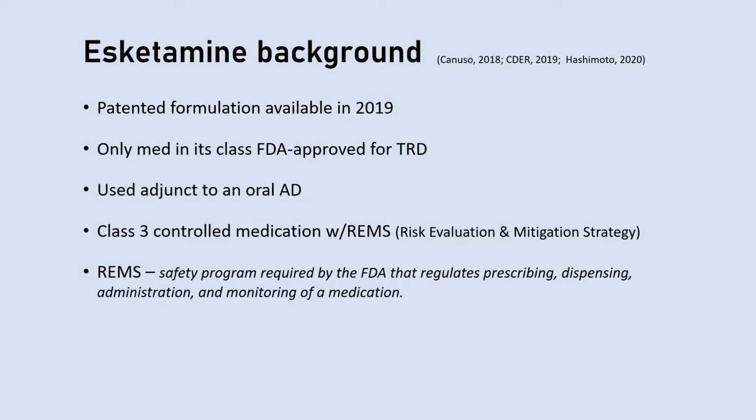Due to its ability to quickly relieve depression, esketamine could be a helpful treatment while patients wait for oral medications to take full effect. It's a controlled substance that's monitored by a REMS program. Other common psych meds with REMS programs include buprenorphine-related agents, clozapine, and the olanzapine long-acting injection.